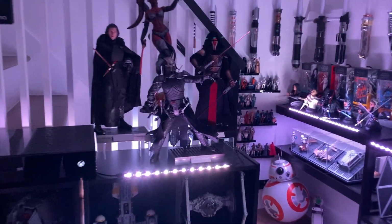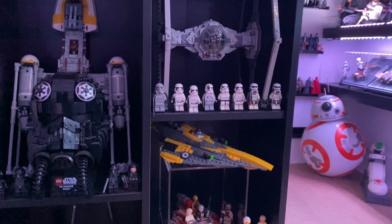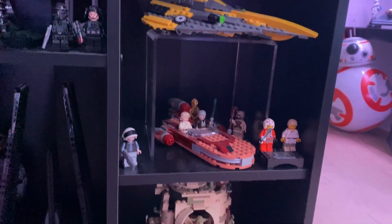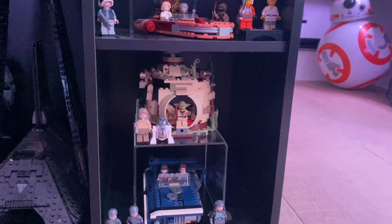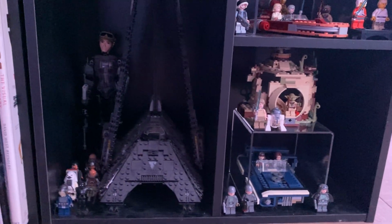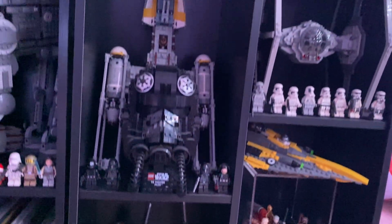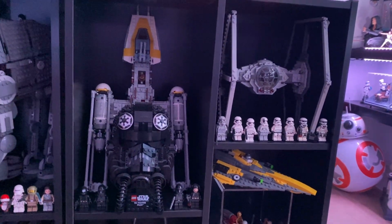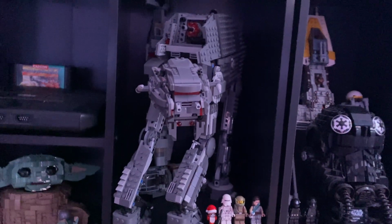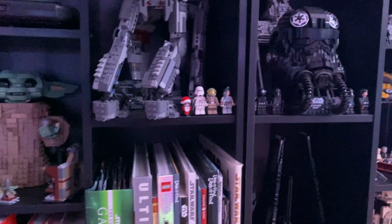So we're actually going to go over this. I got my TIE Fighter there, a bunch of Stormtroopers, and I got Anakin's Starfighter, Luke's Land Speeder, Yoda's Hut, the Speeder from Solo, a Krennic Shuttle, and a Jyn Erso back there, so kind of a Rogue One. And that's pretty much the same, but I added the figures in the front. I also displayed the minifigures a little more cleanly with this stuff too. You know, ATM-6 from Last Jedi, they're there.